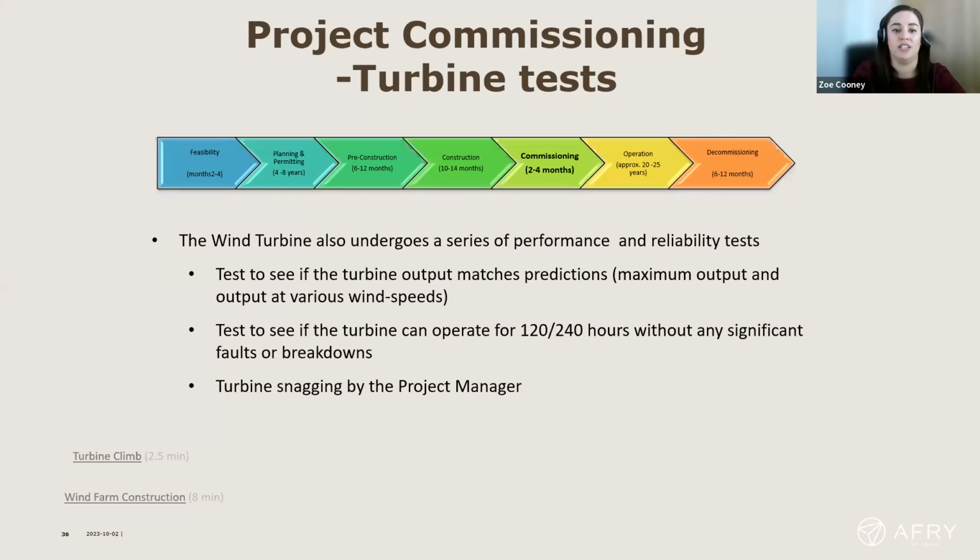And the photos then that I had shown from the walkdowns, or turbine snagging as it's sometimes called, that's also needed to be carried out by the project manager or the project engineer. What that involves is a visual inspection of each turbine. So we'll go into the turbine, and before it's energised, we can access the basement. We'll go down and have a look and make sure that everything is as it should be. All through the turbine, we'll stop at every floor. There can be 3 to 5 floors throughout the tower section. Then we go up into the nacelle and make sure everything is in order.